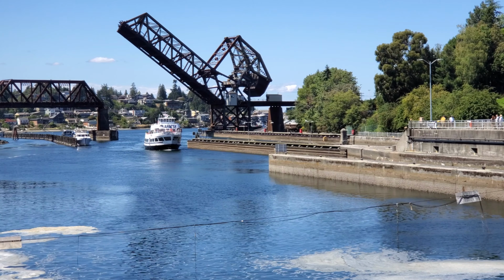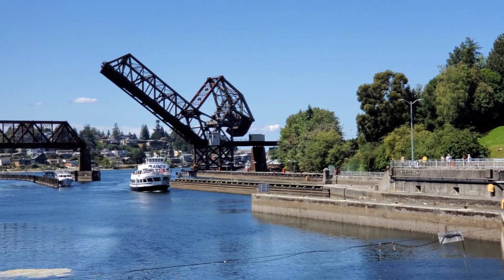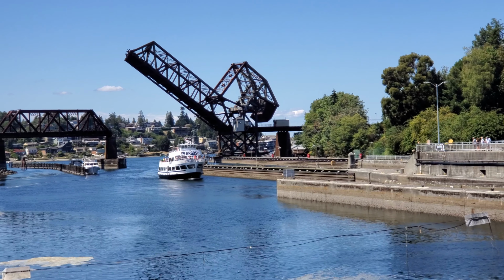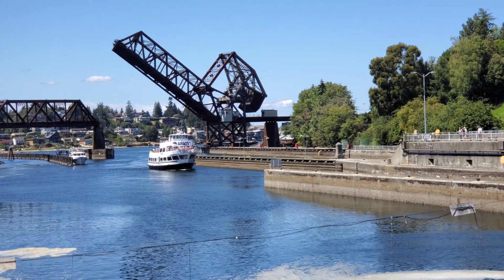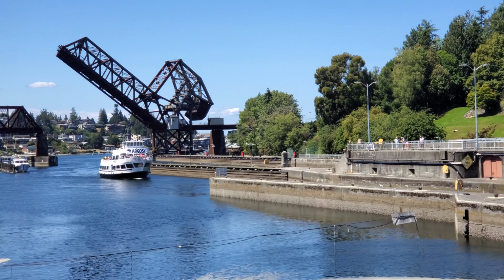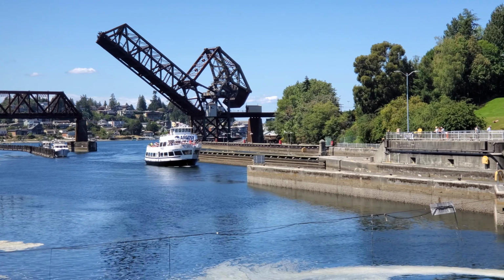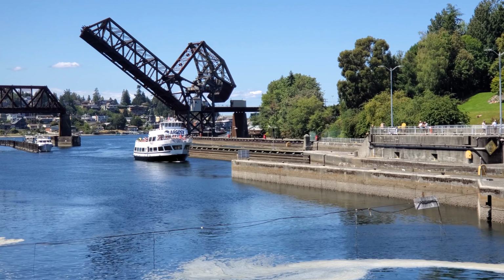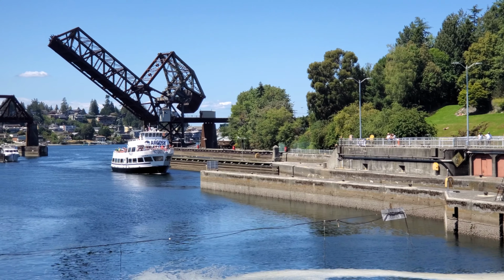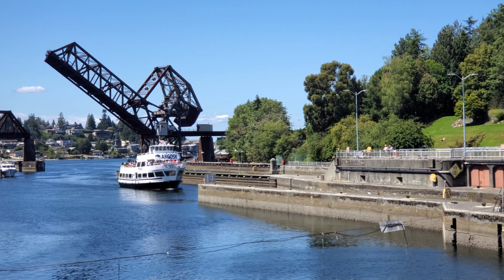What's that paddleboarder doing? I don't know what that paddleboarder is doing, but directly in front of me is the daily boat tour. If you want to experience going through the lock, you can. Every day that boat goes for something like $43 to $50 per person for an adult. You can take a two-hour boat cruise on the Puget Sound and Lake Washington and experience going through the locks. So I guess those people are about to experience what it's like.